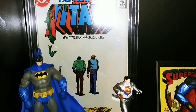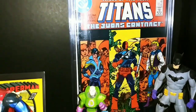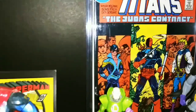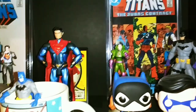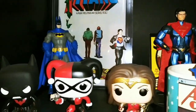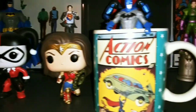Got the Teen Titans issue 39 and 44. The last Dick Grayson is Robin, and the first Dick Grayson is Nightwing. Thanks to a generous AOK from Lindsay, formerly known as Geeky Lindsay and Lindsay's Geeked Out Knickknacks. Down into some more Funko Pops here.